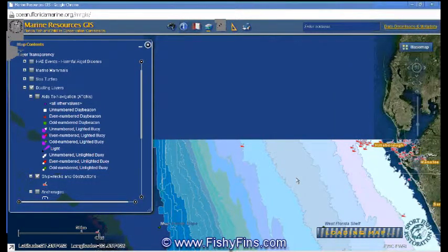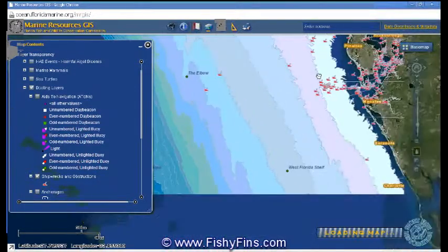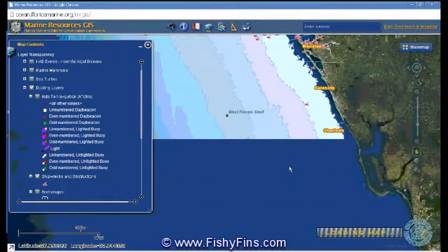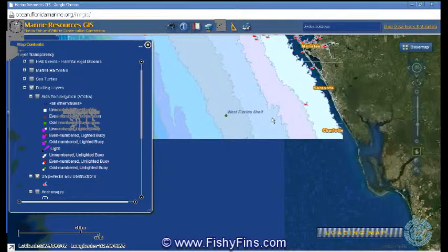This is a slow map, so you do have to be patient with it. Probably a lot of people using it, and like I said, it is run by the government. So there's the Elbow. That's what I was looking for. A lot of guys going out here off of Pasco and Tampa to get big Goliath grouper. They're getting out here on these wrecks for red snapper, and coming down to Boca Grande. You get out of Boca Grande Pass, and there's all kinds of fishing out here.